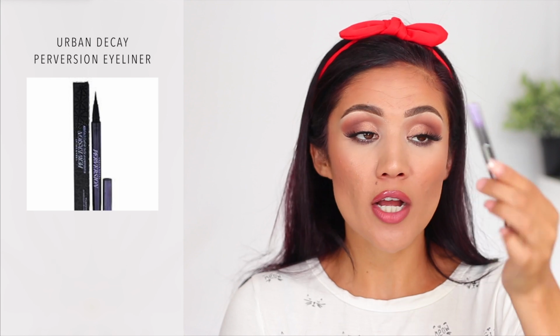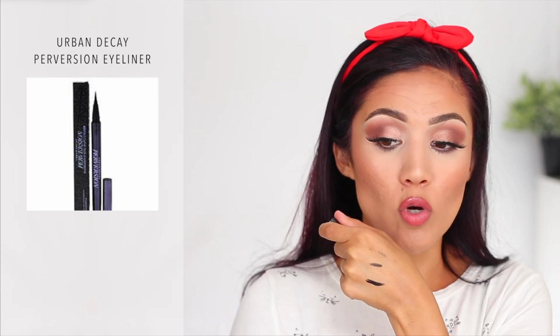If you guys do like to do wing liner every day and you're looking for a good waterproof liner option, this here is the Urban Decay Perversion one. It stays on. Again, once it's on, it's on. And again, I've worn this just to put on my top lash line. When I take it off, it takes a little bit more extra manpower to get it off, but these are really, really great. Those are all of my options that I feel would be really great to have in your collection for the summer months.